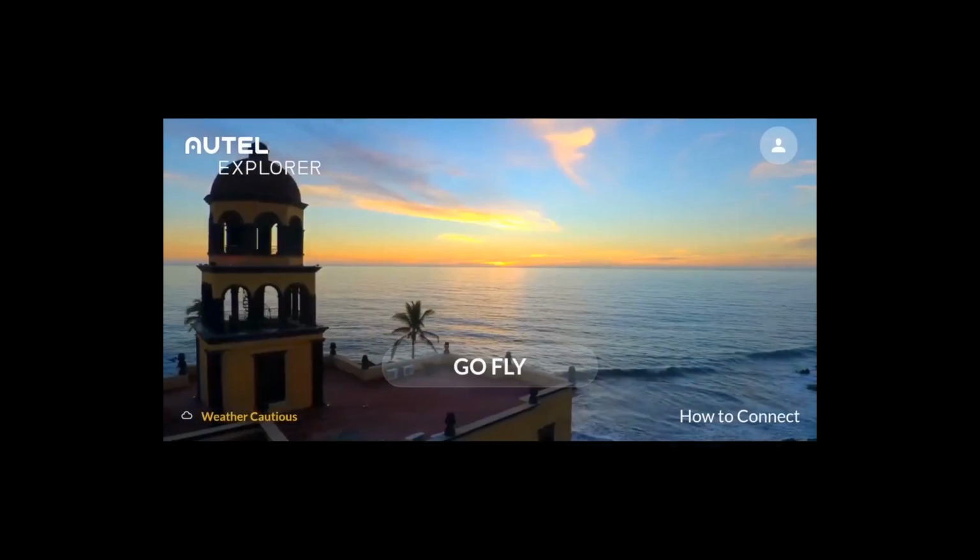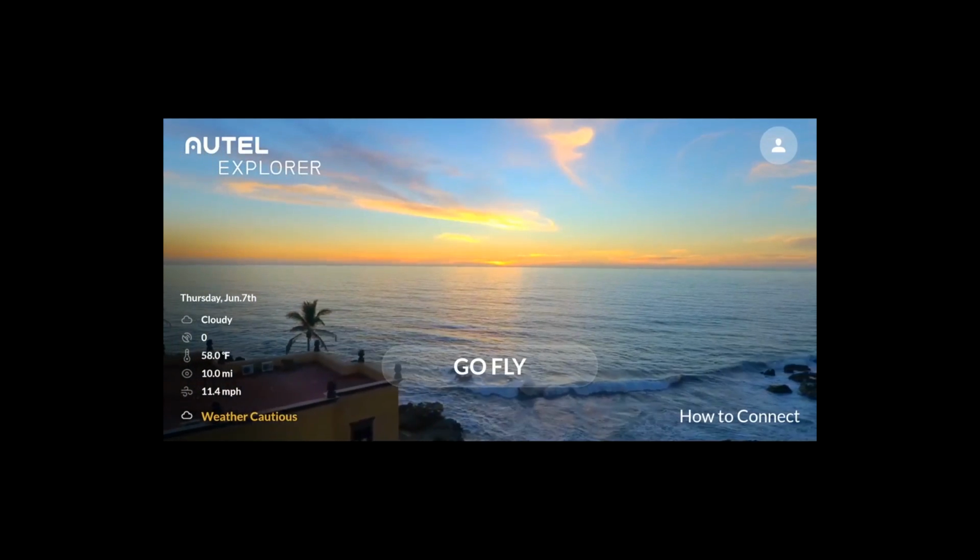One last feature of the Explorer app that I'd like to point out is that in their video, they talk about how it shows you weather and flight zone restrictions. Now, they show in the video how it shows you the weather on the screen in the Explorer app, but they don't show you what they're talking about in terms of flight zone restrictions. Autel has told me, and they've told other people, that there is no geofencing, so I'm interested to see what the flight zone restrictions are that they mention in the video.